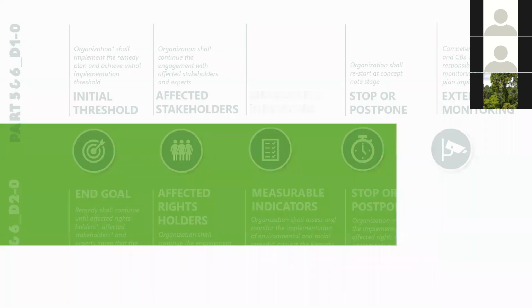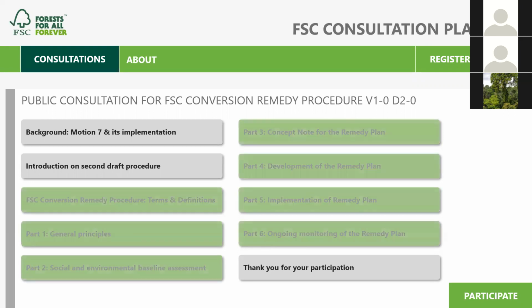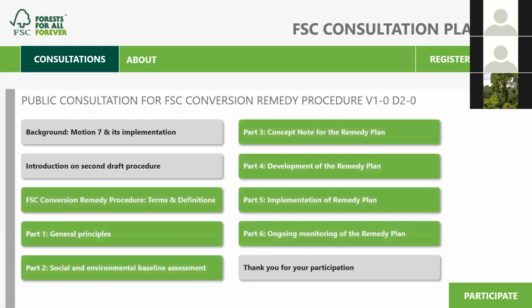And now let's have a look at the consultation content. The public consultation contains 10 sections in total, and those turning green now contain consultation questions, which we would like to hear your feedback on.